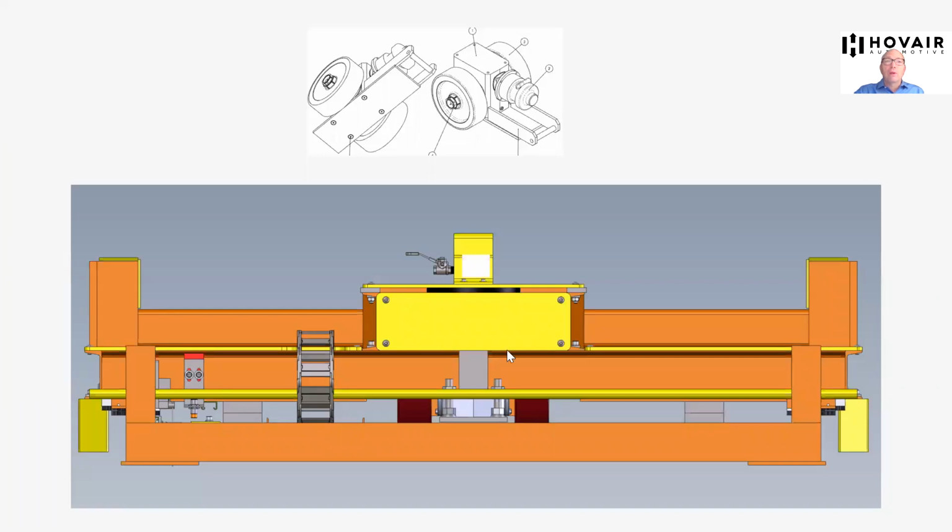An end view is showing on the system. You have two sets of rails. These are hardened rails that are in the base frame, and they run on basically D-mag crane wheels. These are the wheels used in cranes. They interface with the hardened rails. The systems themselves like that, they do not run out.